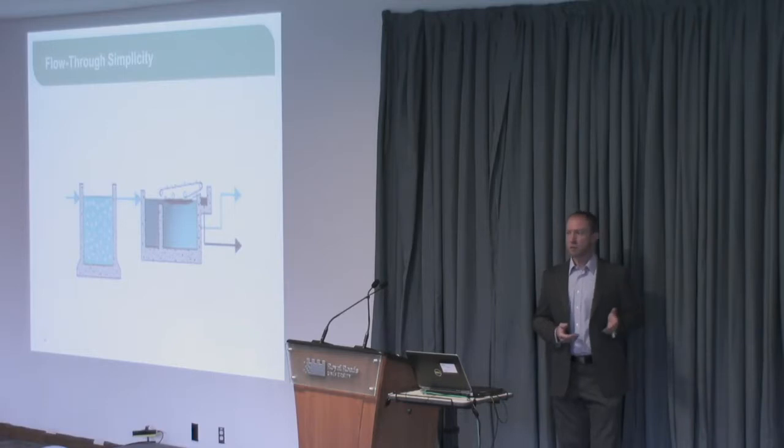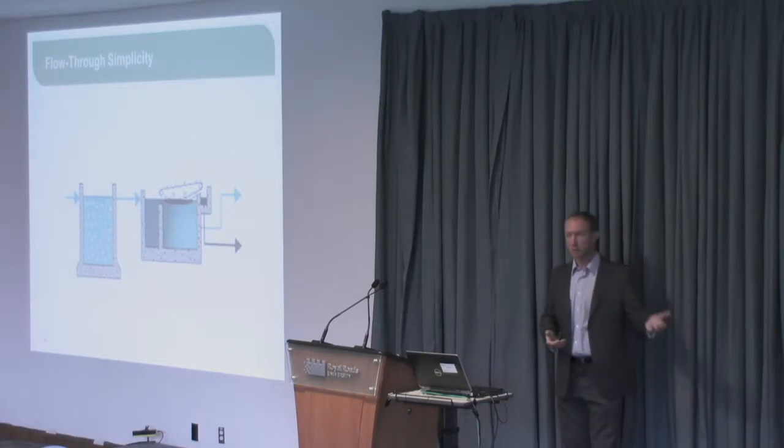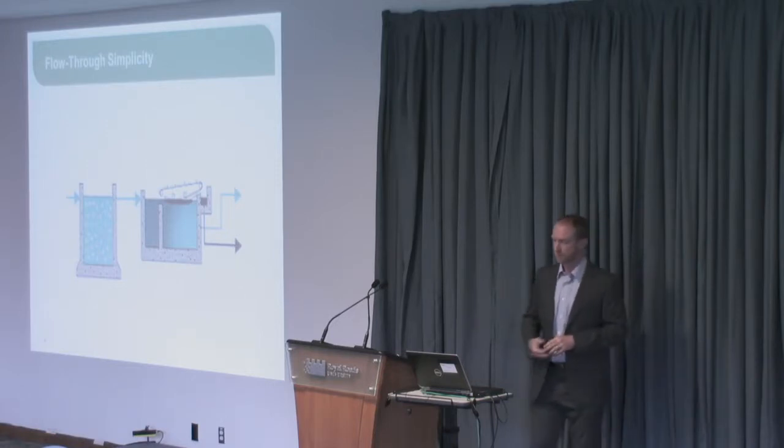The other thing is because you haven't broken it down biologically, that sludge that you remove from the process has got a higher energy value, a higher calorific value. So if you digest that sludge, you recover more electricity from it. If you make biogas, you get more biogas from it. So it's less energy to break down the wastewater and more potential to recover electricity.